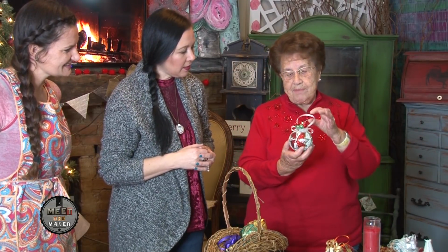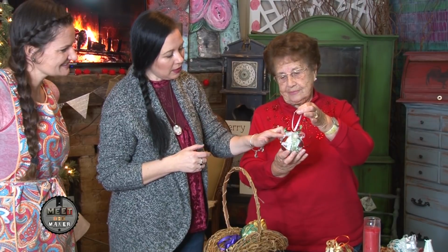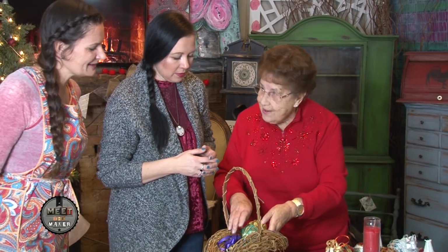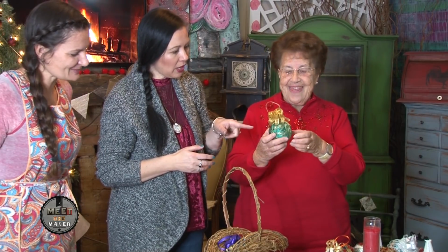And then this is a windmill. It's got red and that really pretty green. Wow. And I'm impatiently waiting because I know there's a surprise for me in the bottom here, but I haven't seen it yet.